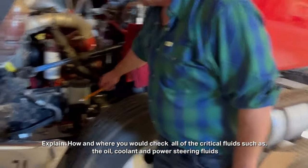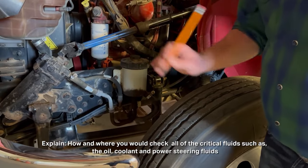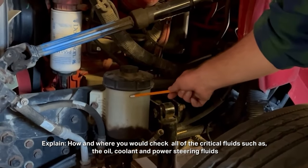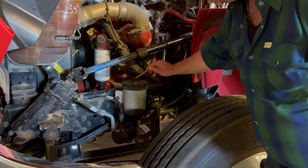And my power steering fluid is right here. I'm going to check this while the engine's off on the manual, or engine running on the automatics. It should be above this cold or min line and below this max or hot line right here. If it's low, I'm going to add power steering fluid here, once more while the engine's running.